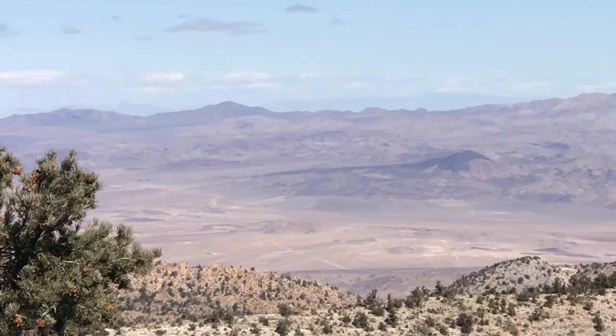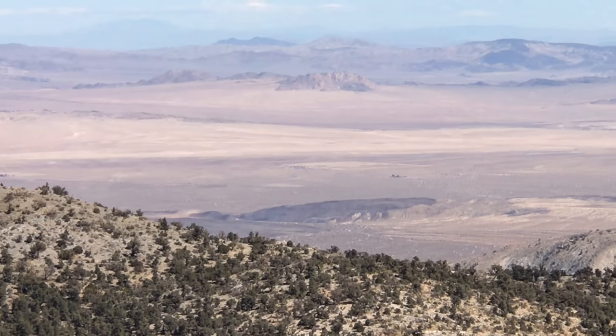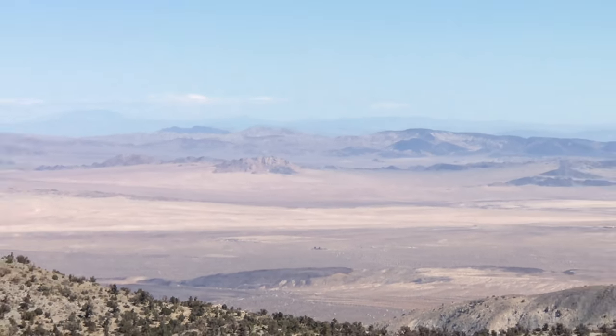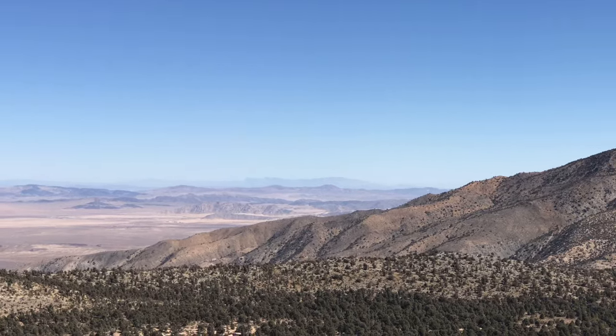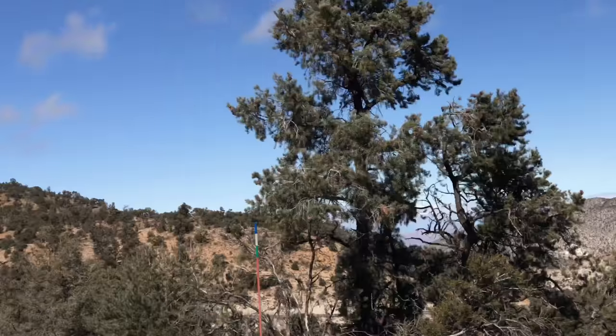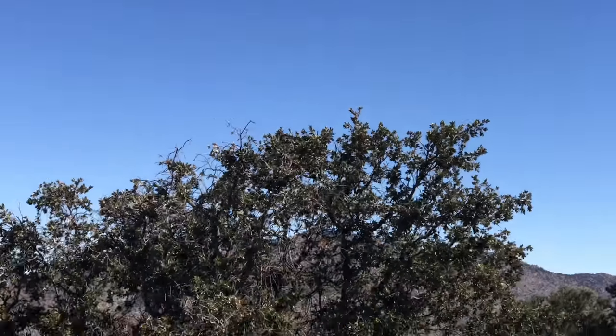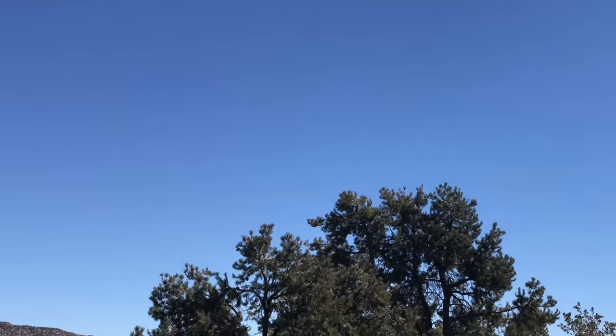Unbelievable. Looking out this way is towards like Joshua Tree and whatnot. Out that way, 29 Palms, way out there. Just amazing, guys. Just amazing. So pretty. Okay. Wow.